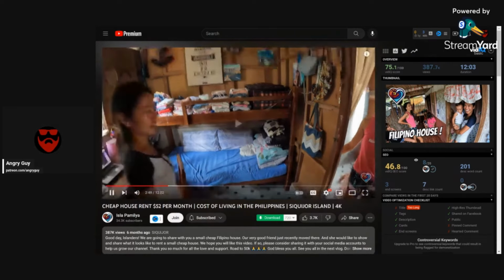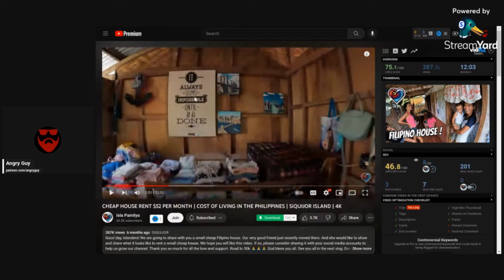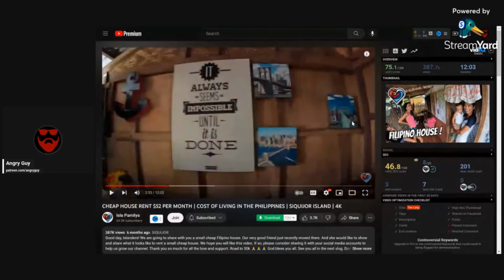And we have sunshine. And look at everything. Everything is in English. It always seems impossible until it's done, right? Everything I've seen so far is in English. Pictures of America, New York. Look at New York. I think that's the Brooklyn Bridge. Statue of Liberty. I don't know what bridge this one right here is on the bottom. Okay, it's a picture of an anchor. I mean, come on.